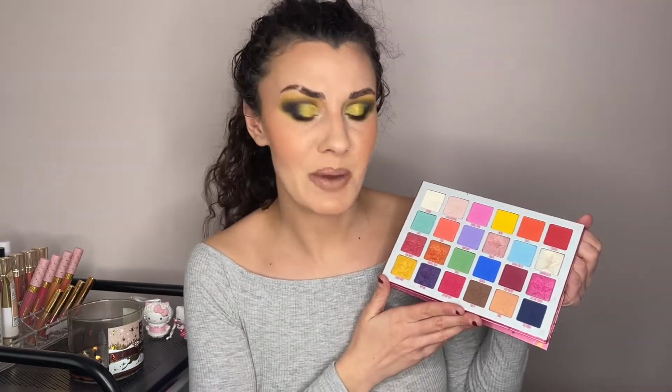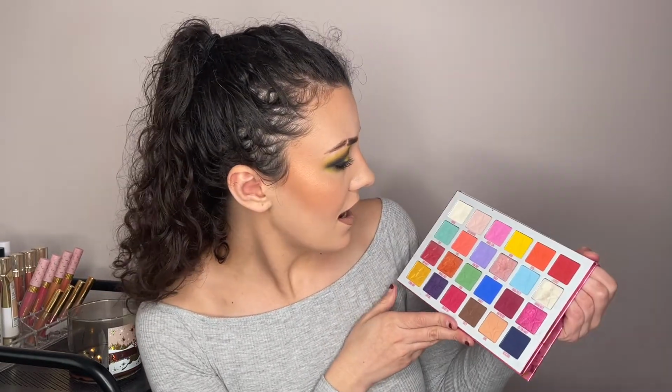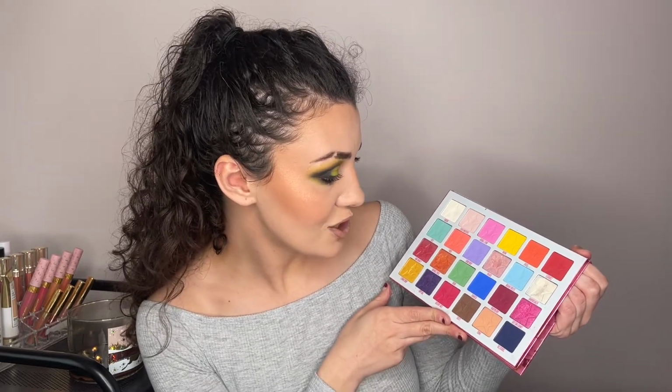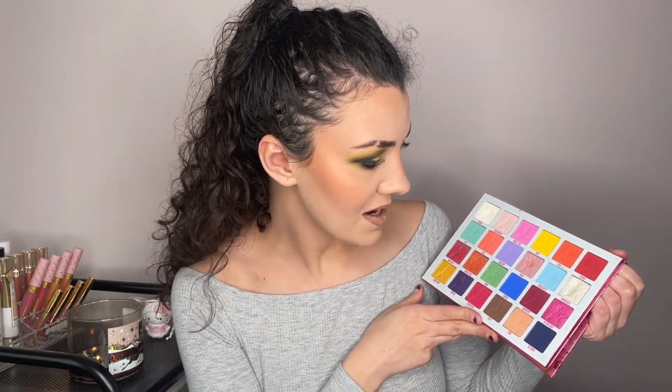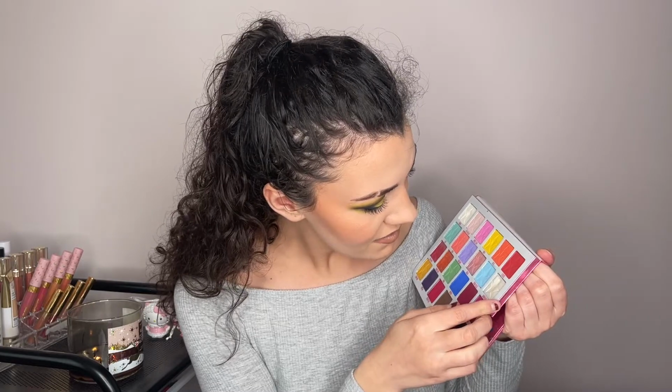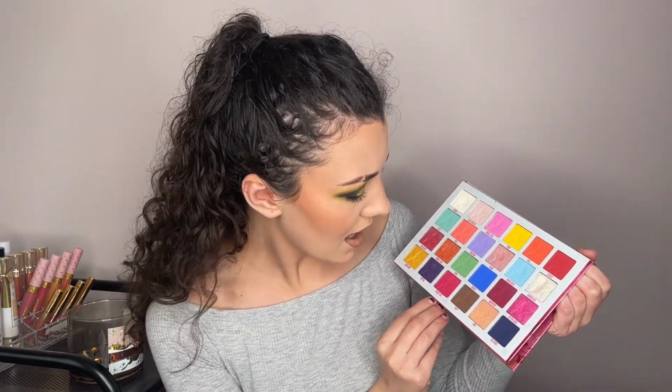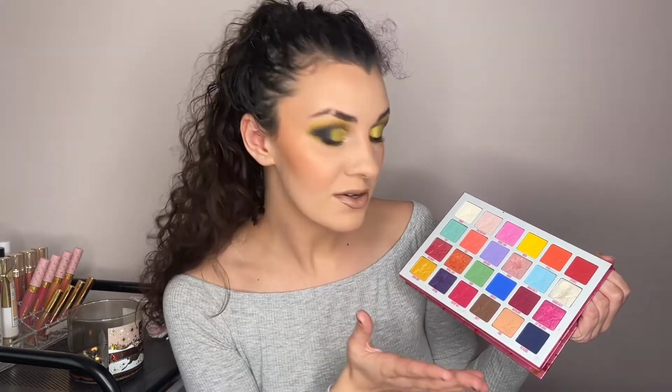I have used this palette quite a bit. However, some of the shades look like they've been barely touched, so that's fun. Oh wow, I've got a significant dip in that shade. Wow, that's awesome. Yeah, these colors are very unique.